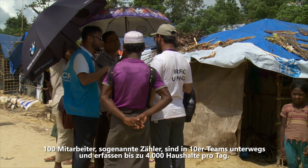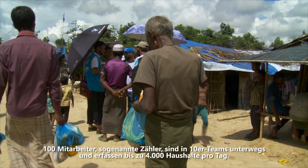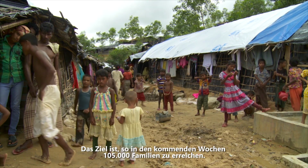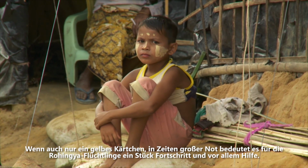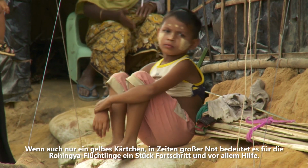100 so-called enumerators have spread out there in teams of 10 and count up to 4,000 households in a single day. The goal is to reach 105,000 families in the coming weeks. Each tag is a small measure of progress in helping the Rohingya in a moment of great need.